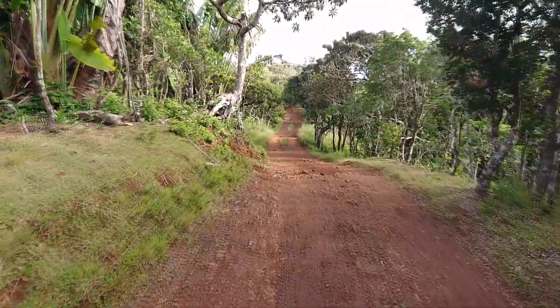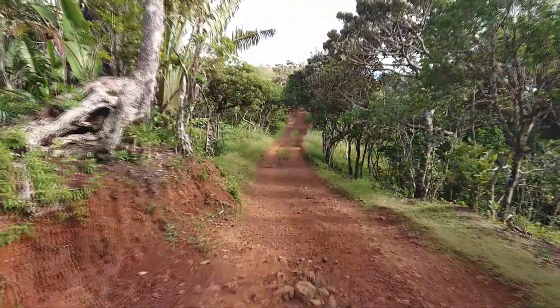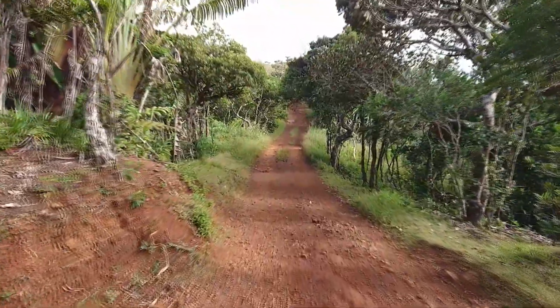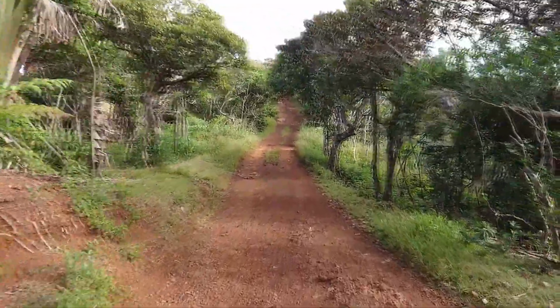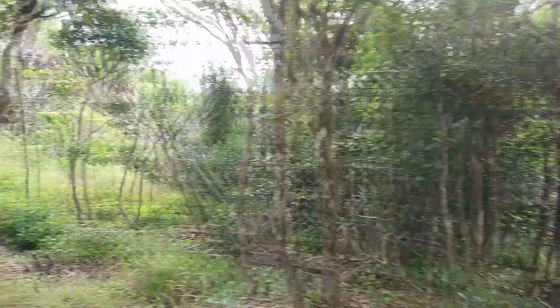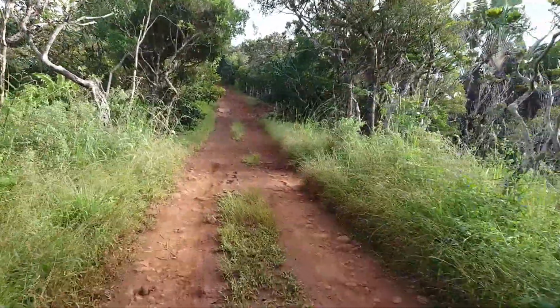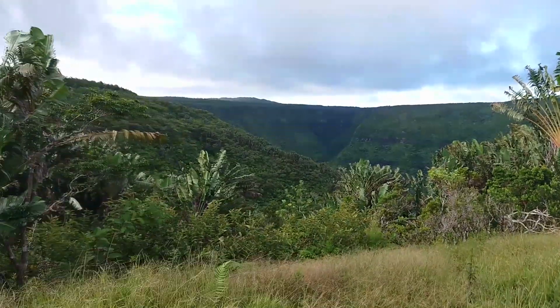So here we are in the Black River Gorges National Park. It's an interesting area that is protected. There is about 17,000 acres of dense green forest around us, deep valleys, and the views are just spectacular.